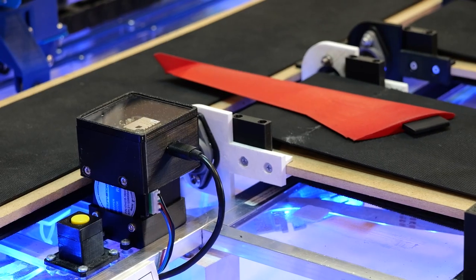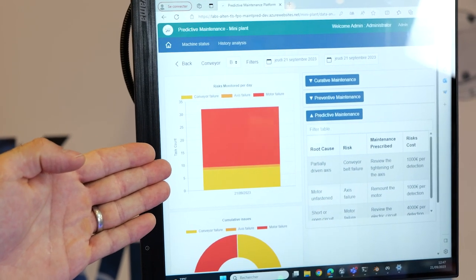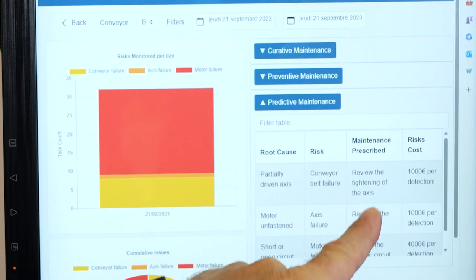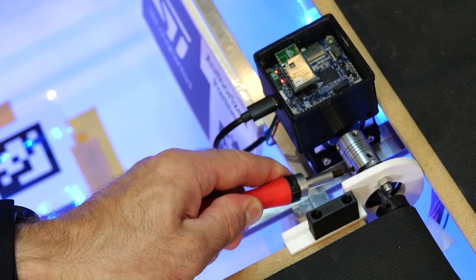Look, we have an alert from the sensor in real time. It's saying that we have a partially driven axis and recommends reviewing the tightening of the axis. So, let's tighten the screw before the process is stopped completely.